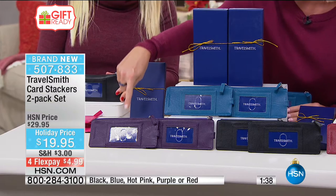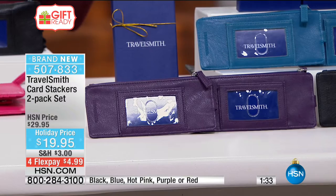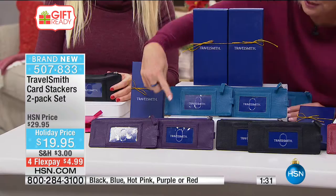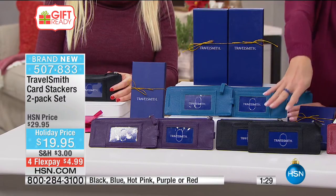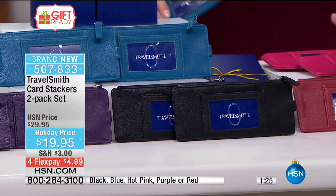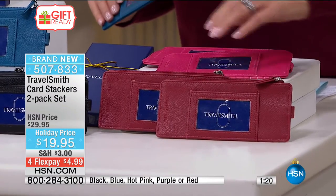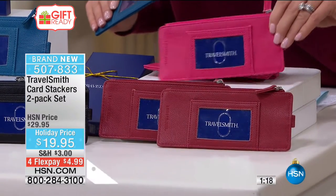So you're choosing either the purple, and they'll come individually. These are gift boxed and wrapped and ready to roll. Ready to go. So two of the purple. We have the black, your classic black, which is most popular. We also have it available in red, a rich red color.